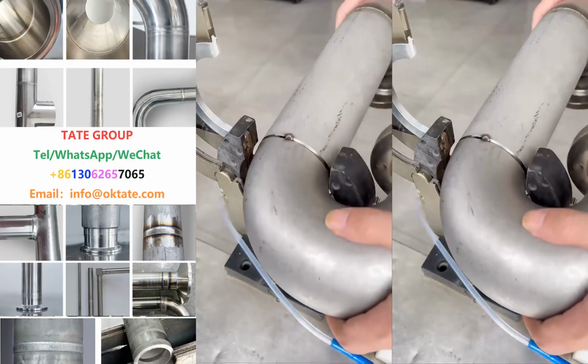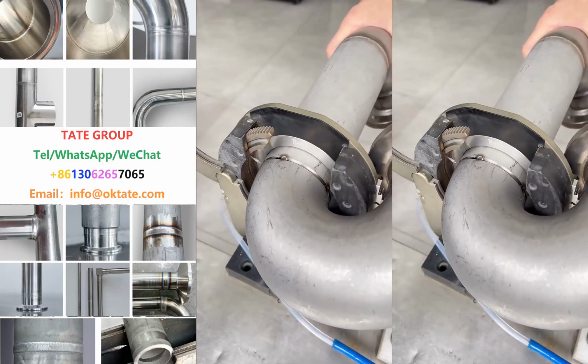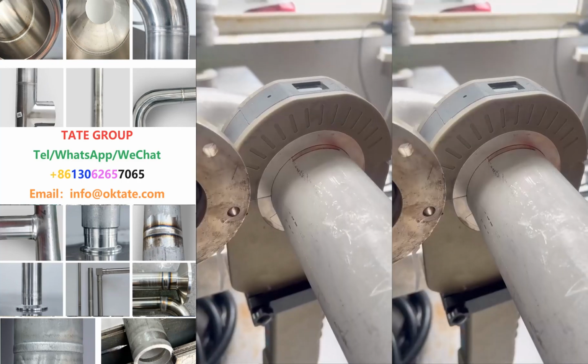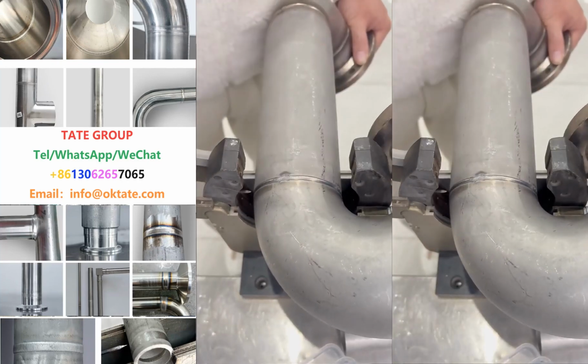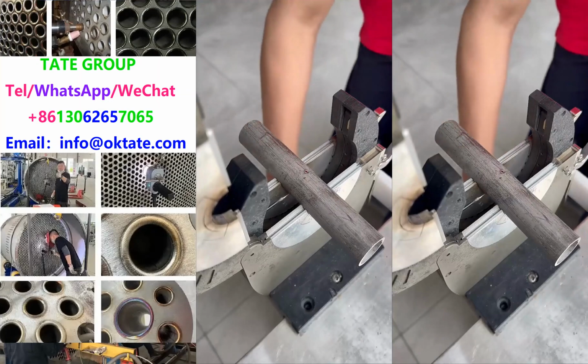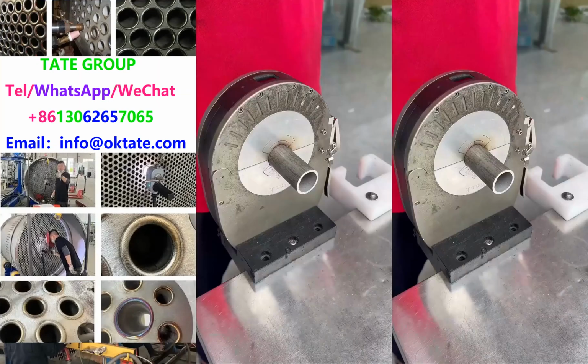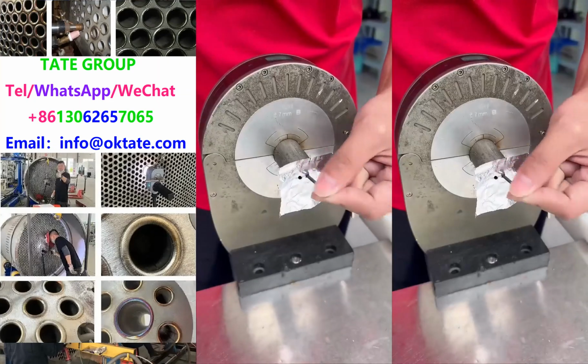The TATE Orbital automatic TIG welding machine delivers unparalleled precision and efficiency across industries like chemical processing, food production, nuclear power, pharmaceuticals, electronics manufacturing, and clean pipeline systems. Let's dive into its application in the chemical industry.